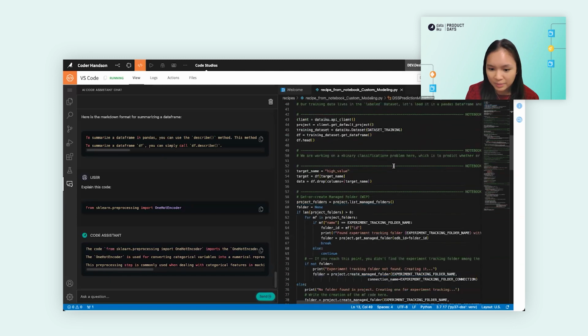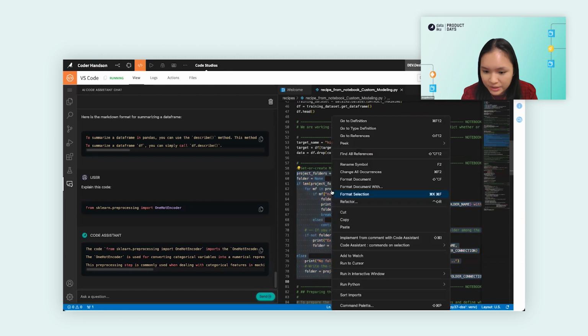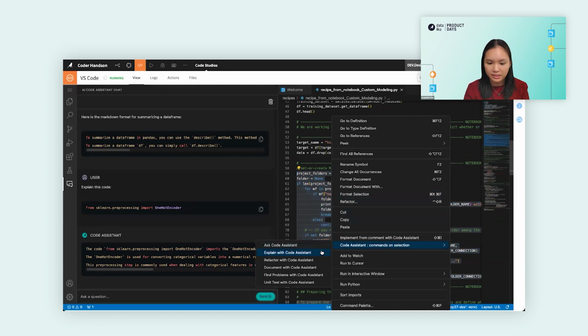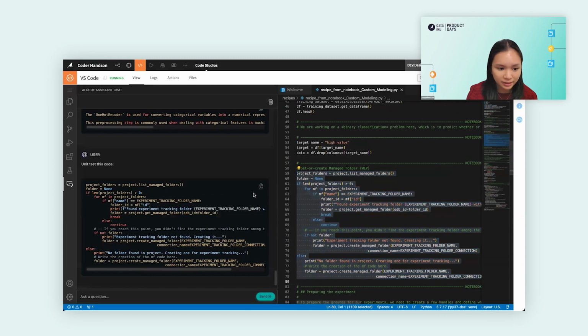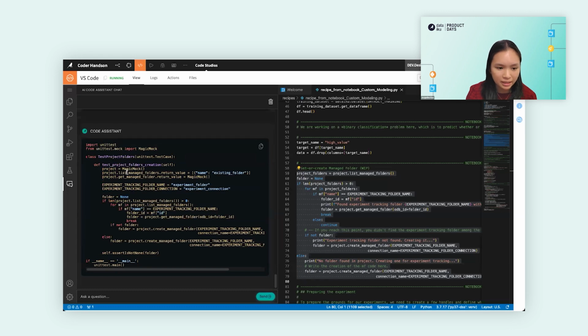What if I wanted something a little bit more advanced? I can highlight a whole bunch of text over here. I can also do the same thing, right-click, go to Code Assistant. I can even have Code Assistant explain this whole piece of code for me. I can even have it write a unit test for me for this piece of code specifically, which I think is pretty awesome as well, where it returns that exact piece of code that you might need. So, Code Assistant can help you both in VS Code, in your favorite IDE, as well as in your Jupyter notebooks to expedite your coding.